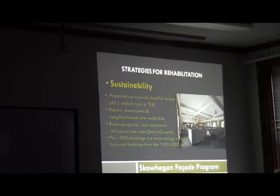Just briefly, we all know historic downtowns and neighborhoods are walkable. It's a great way to reduce the sprawl if you can get people living there. What we're seeing in Bangor now is a lot of young people are moving into the downtown core, and the lights are going on in the upstairs, so there's very little vacant space left. I think the more that happens, the better chance you have for a vibrant and active downtown.